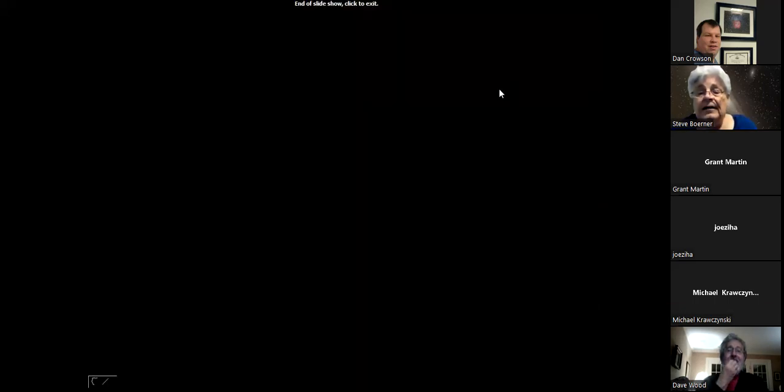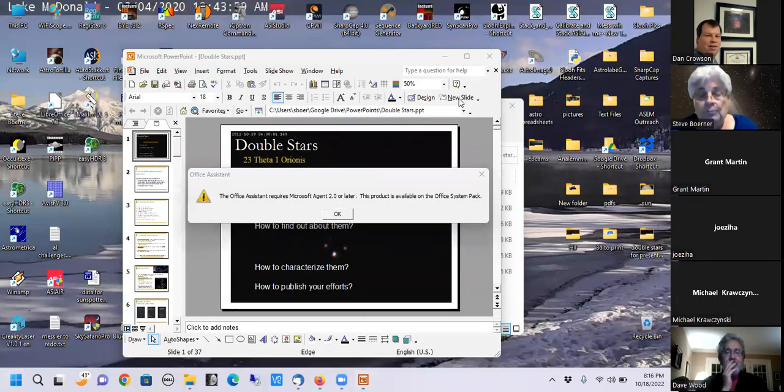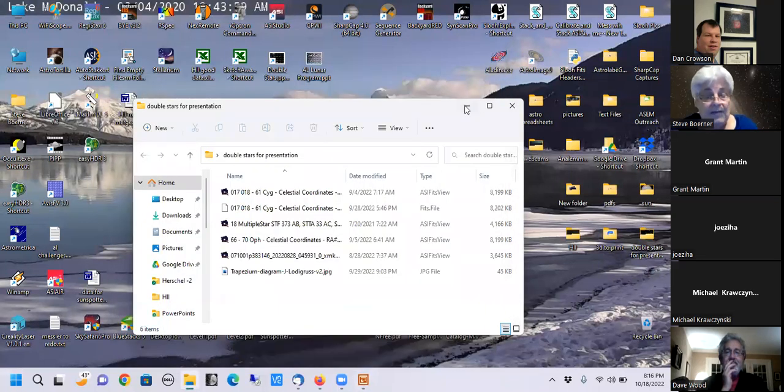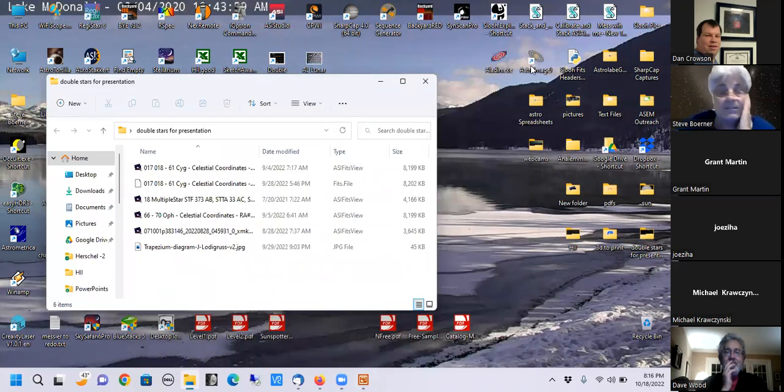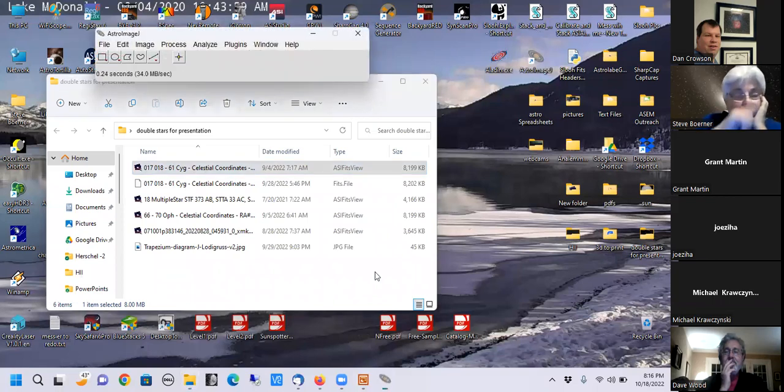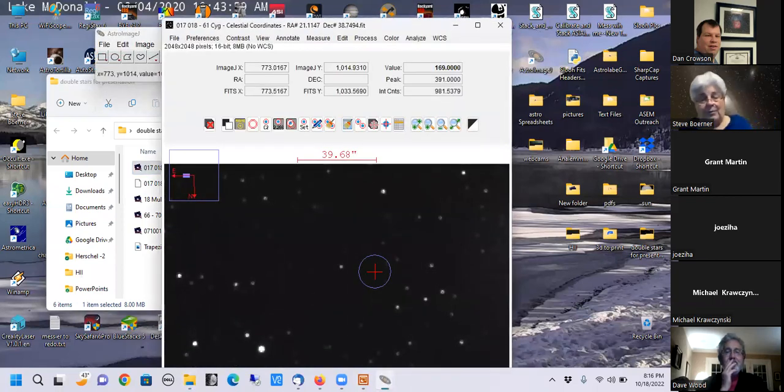If I can figure out how to get out of here. AstroImageJ is just really a piece of cake to use, okay? I have it on my desktop, and I am going to take 61 Cygni, which is the one that I had here, and I'm just going to drop it on top of this. It first opens a little bitty bar of a window, and then it opens a nice picture. And so there it is.